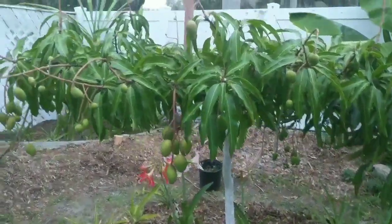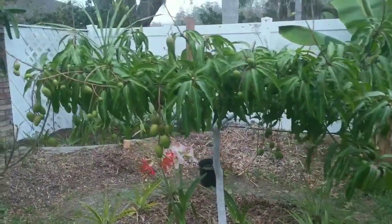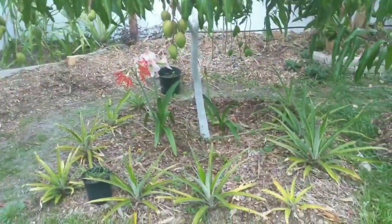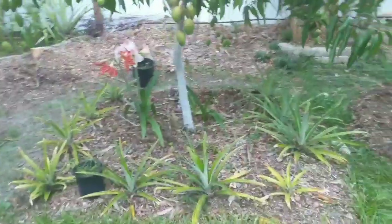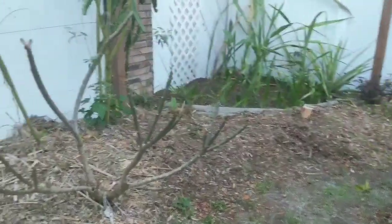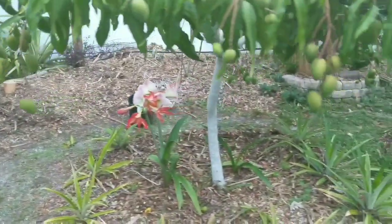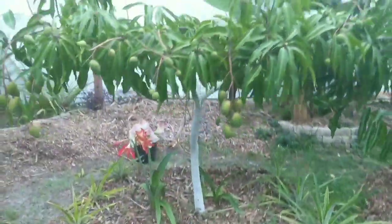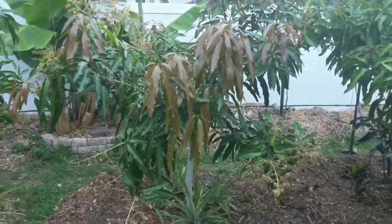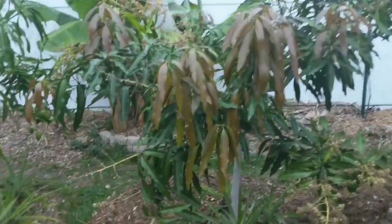This tree battled powdery mildew. I've been struggling with powdery mildew for quite some time now. I think mulching is a no-no. I mulch around the bottom of the tree. I'm not going to mulch anymore. The whole mulching around, I don't know. I think I'm going to limit it. I'm really going to limit it. I'm going to have to do something about it because this is affecting my trees. I hit it with some neem oil to kind of counter it.